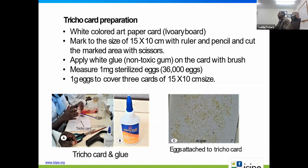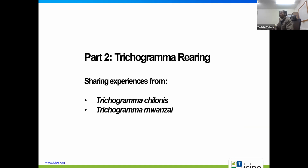Now, this is the second part, which is trichogramma rearing. Now we have kept the factitious host eggs on the card. Then we expose the card, which has the eggs of the host, to trichogramma. The next topic is about trichogramma. Currently we are working on two species. The first one is Trichogramma chilonis, and the second one is Trichogramma mwanzai. Next.